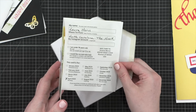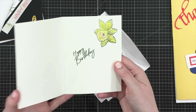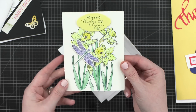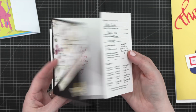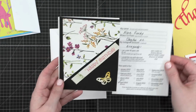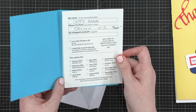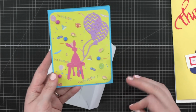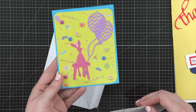This one is from Laura. It looks like she's got a little inside message on this one too. Love all that coloring and the dimension of the dragonfly. So cool. This next one is Nina. And this one didn't say if it was from the Nook, so I wasn't sure. This might be one that snuck in. But either way, this is from Nina in North Carolina. And then we have Betty, also in North Carolina. Such fun die cuts used on this. And I like the enamel dots added on for a little bit of shine and dimension.